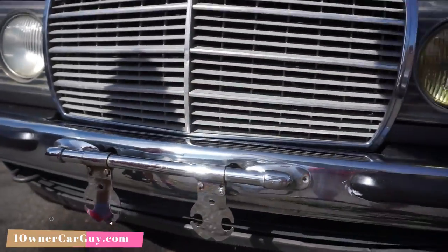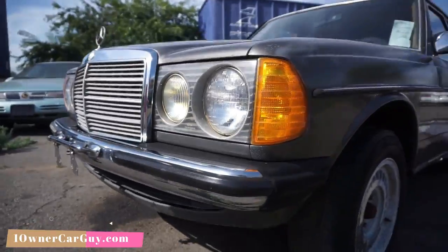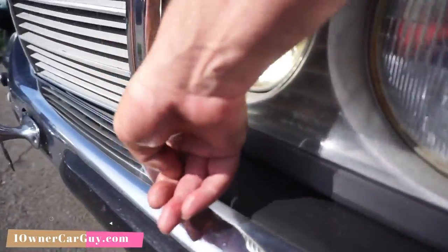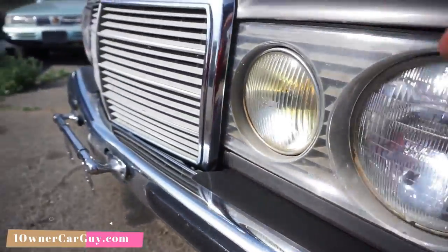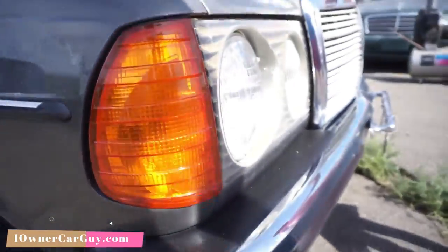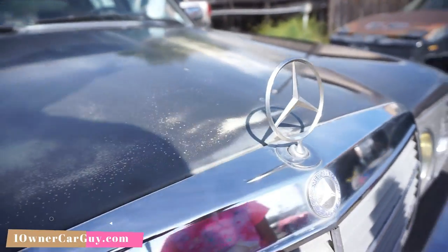Very shiny, huh? And the Euro bumpers, baby. You don't get these Euro short bumpers on a W123 like this in America. We just don't see them. And these pieces are usually all rotted out. These have usually been bashed around. Absolutely beautiful set of bumpers and rubbers. That's one of my favorite things on the car, the Mercedes-Benz logo.